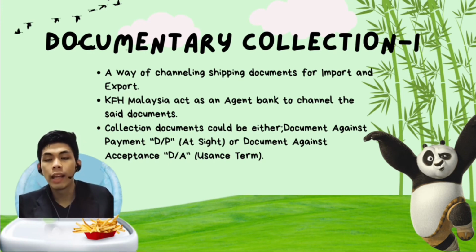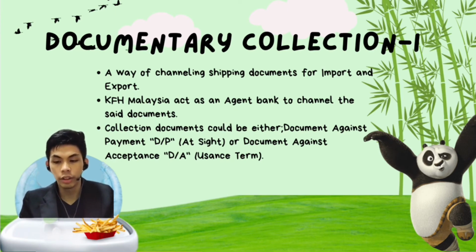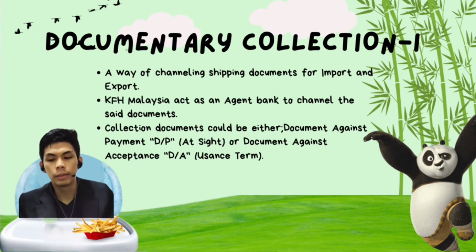Document collection is widely accepted, especially for established relationships between buyers and sellers. It enables the customer to settle payment obligations to the seller, not under a letter of credit. By using KFH Malaysia as a financier, the importer can monitor the cash flow management of their business by having a fixed rate business nature.